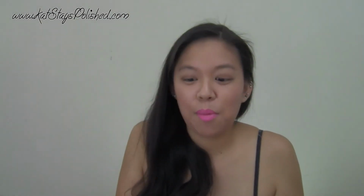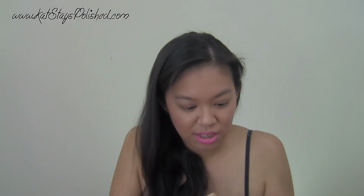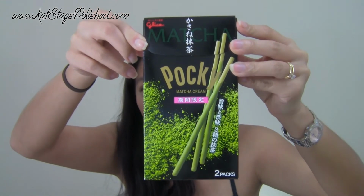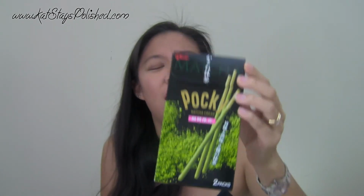Oh my gosh, my friend Tabitha is probably going nuts right now because she's been waiting for me to get this too. Okay. So, I don't know if I sent this to her, but Pocky, matcha, green tea Pocky. Oh my gosh. I don't think I'll share these with her. Sorry, Tabitha. These just look way too good.